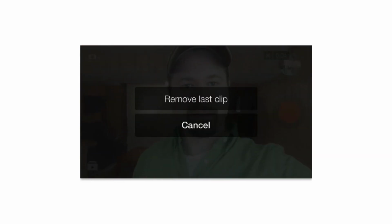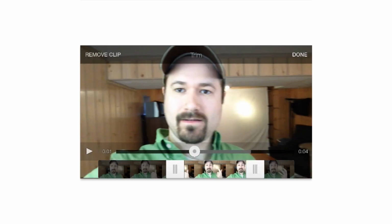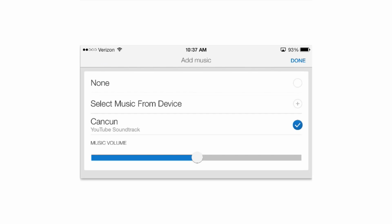The first story I want to talk about is there's been an update to the new YouTube Capture app. Basically, before it just let you capture some videos and post those clips straight to your YouTube channel. But the update to version 2.0 is very welcome because you can take multiple clips, trim, edit them together, cut them up a little bit, add some background music either from your iTunes library or from YouTube's library and upload it straight to your channel from your device.